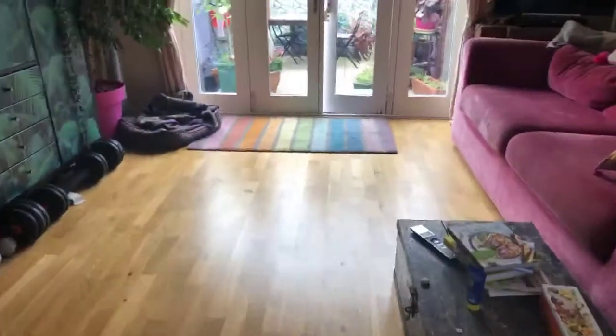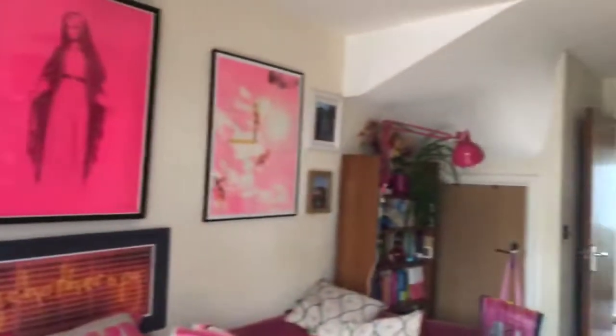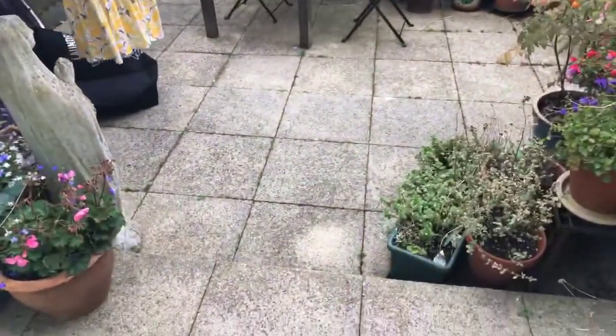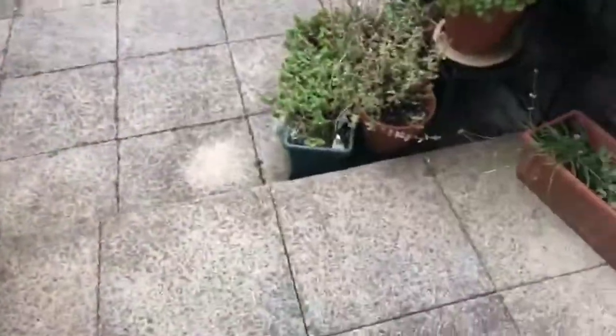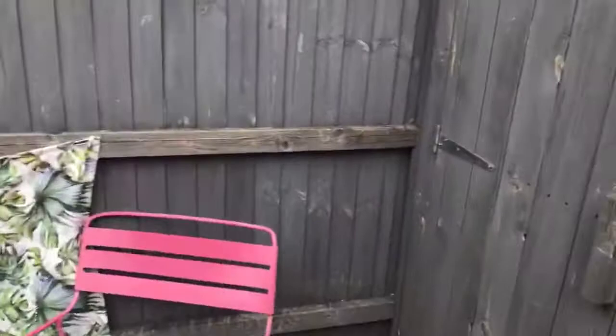Into the living room. Now this is actually built in, this seating area. Once again, wood flooring. All painted cream throughout. Understairs cupboard as well, which is quite big. And then here we have just a small but very, very nice courtyard garden. More than enough to put your washing out, sit out and enjoy. You've also got a little shed for storage.